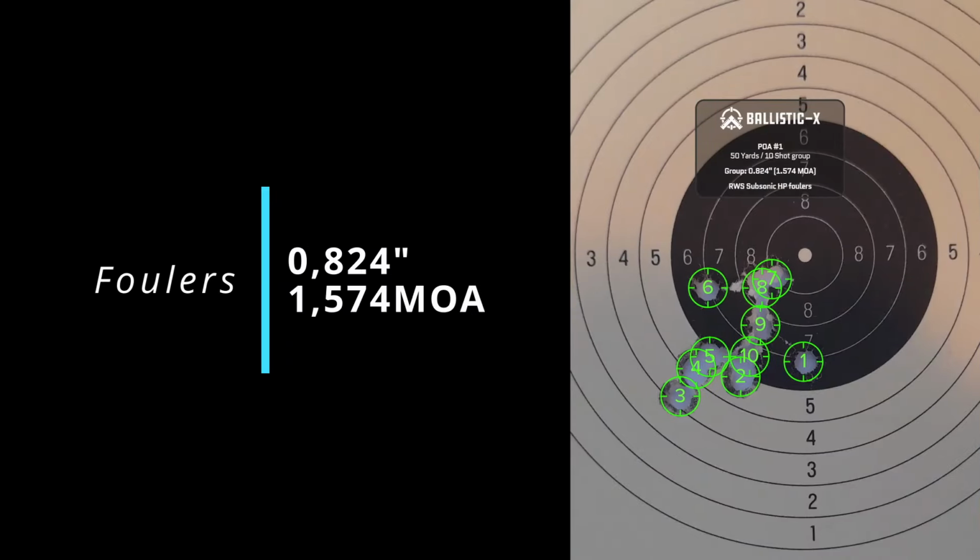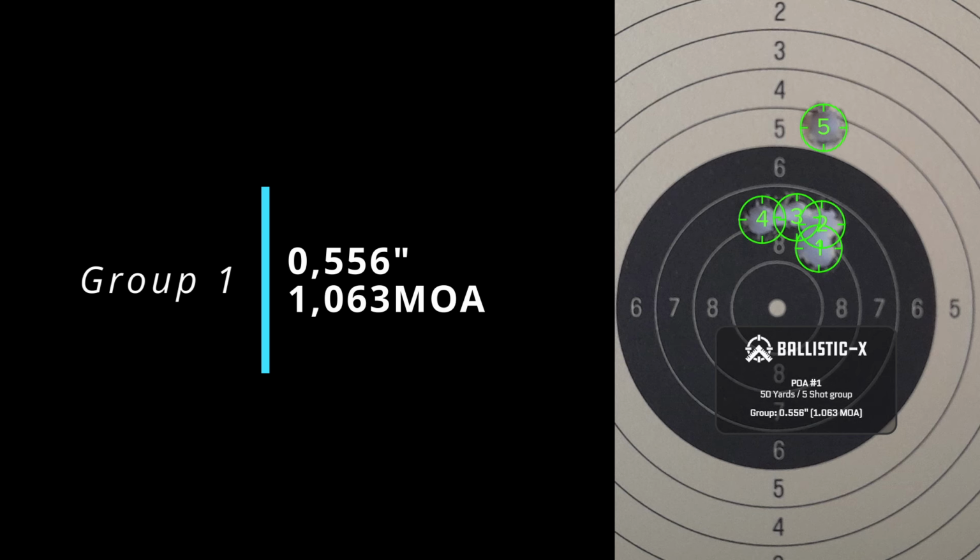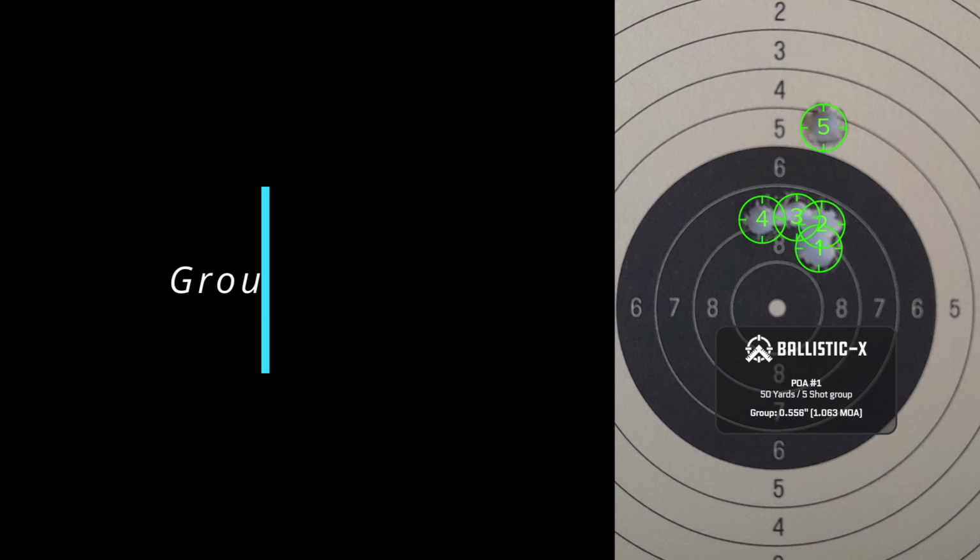Okay, now I'm home and can take a look at the groups. I measured the fouler group just for fun and it ended up at 0.824 inches. We won't be calculating this in the average. When we move on to the groups that count, we first take a look at group number 1. It turned out really well with 0.556 inches. If it weren't for that one bullet that wanted some time alone, this could have been excellent.